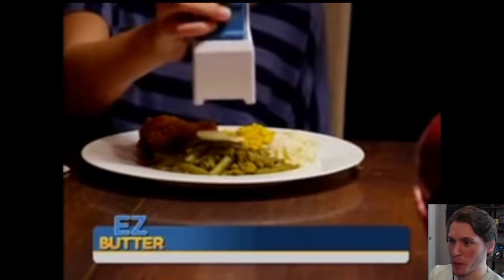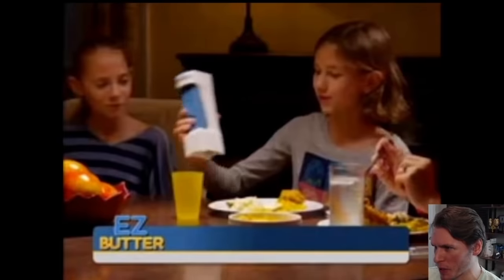Okay, the problem was not the butter. The problem was you leaving your toast in the toaster for like 40 minutes. All right, that is amazing.